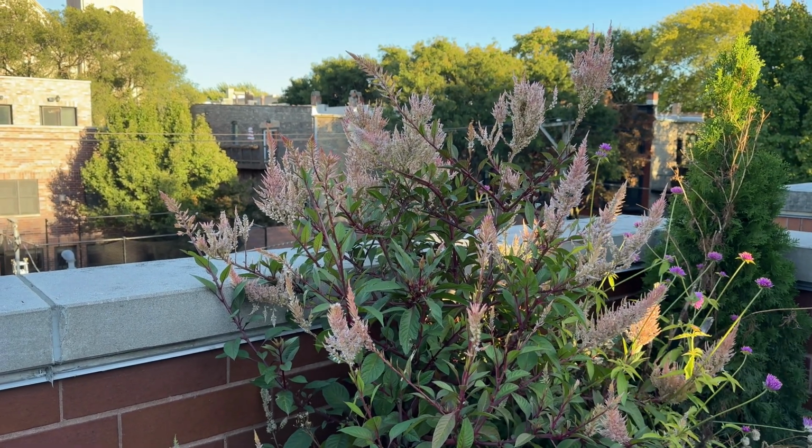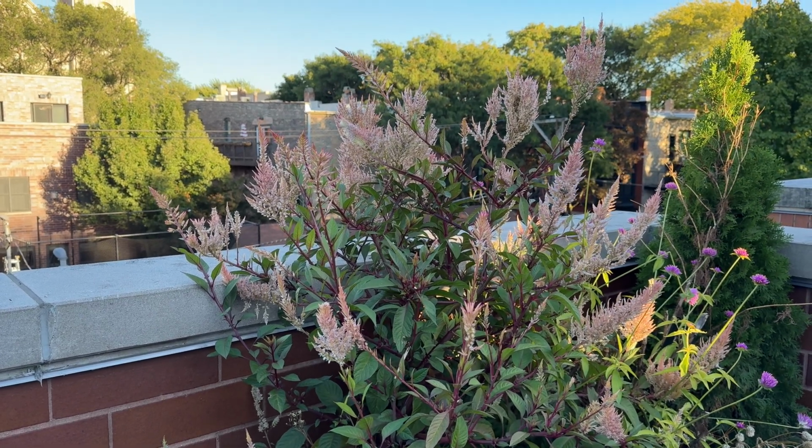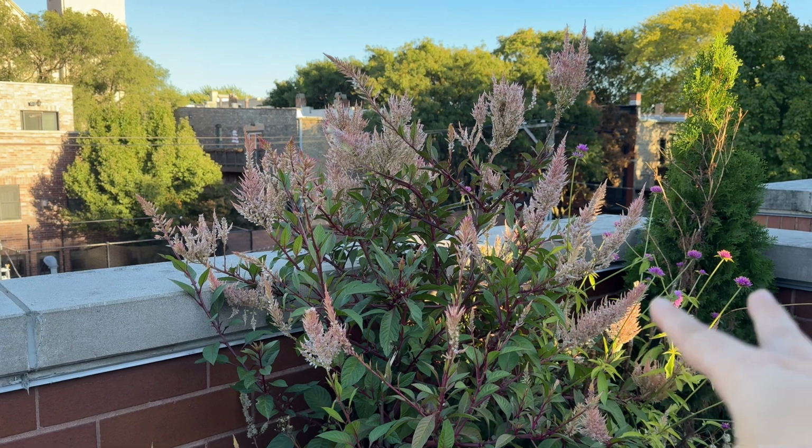I also need to leave some for all of the bumblebees. It makes me so happy. I don't know if you know this, but bumblebees are native and honeybees are not.